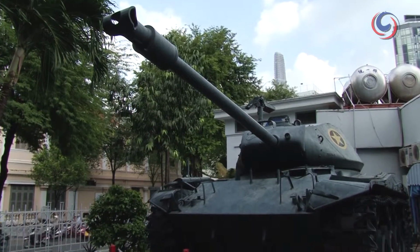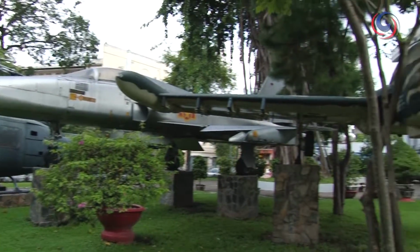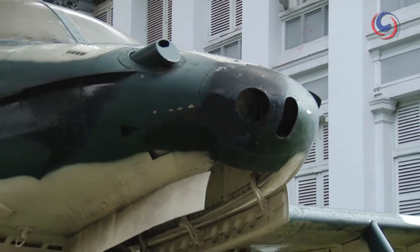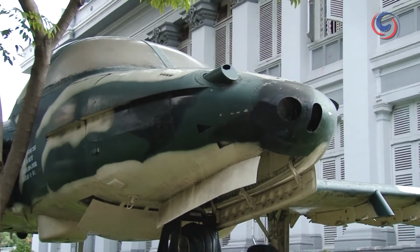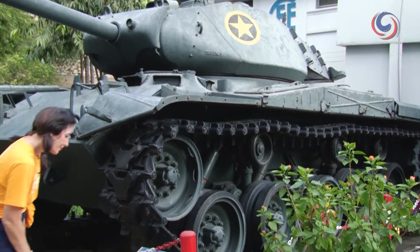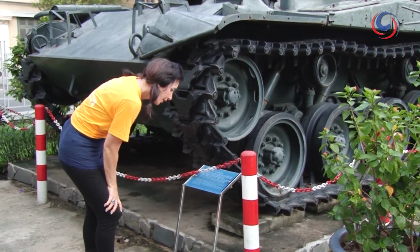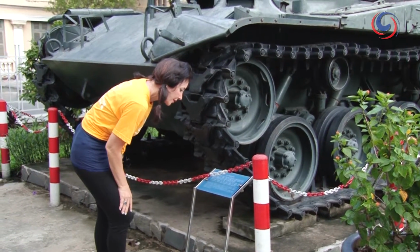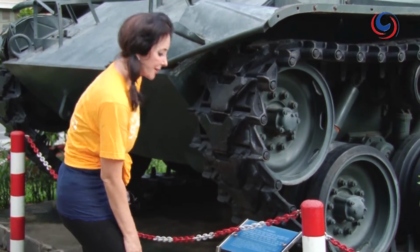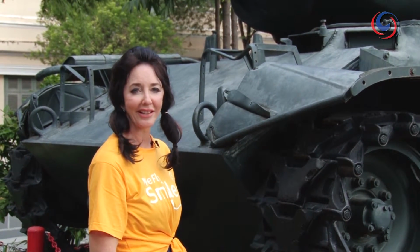Also here, the American-built F-5E jet used by a renegade South Vietnamese pilot to bomb the presidential palace on the 8th of April 1975, shortly before the end of the Vietnam War. In Ho Chi Minh's historic campaign 1975, this tank was confiscated by the Liberation Forces on the way to liberate Saigon from the Americans. There you go, there are always two sides to history.